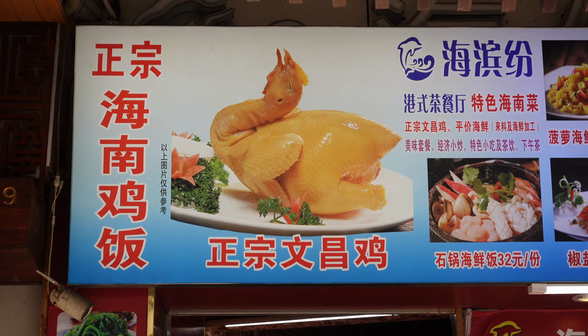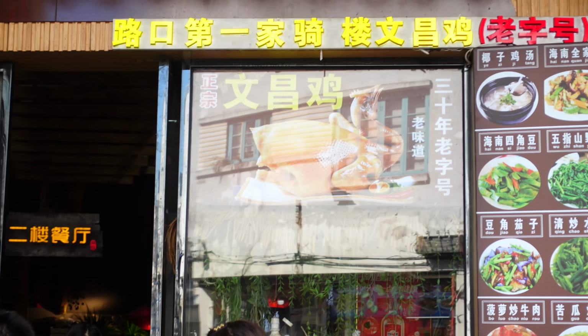The coconut chicken, I think, is called Wenchang chicken. And every single restaurant we've been to that has it, they have a picture of the chicken, and for whatever reason, it's the exact same position. So I feel like there's some sort of symbolism behind it, but just take a look. Their heads are like looking up at the sun. It's kind of cute but sad because they're food, but yeah, every single place has the same picture.